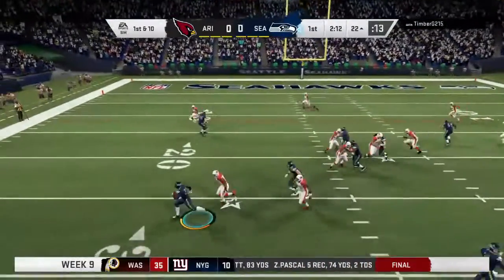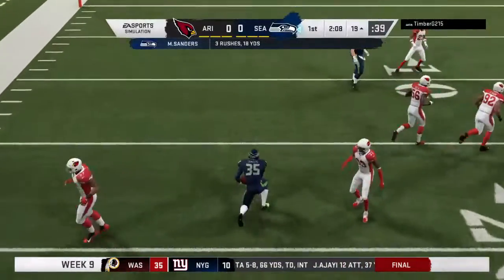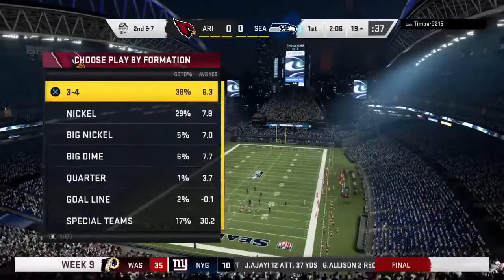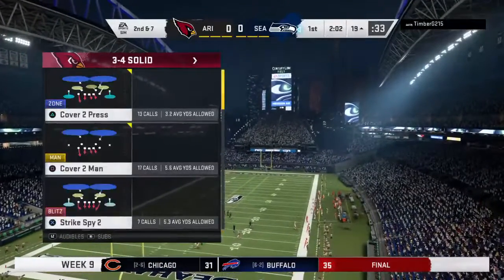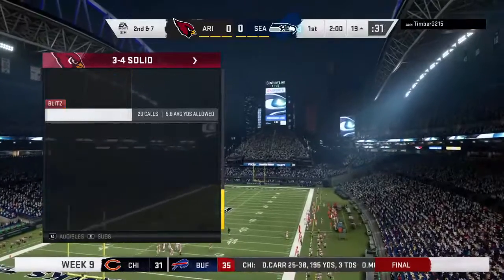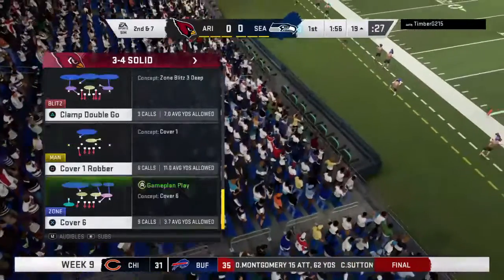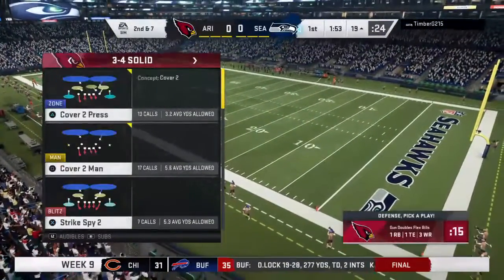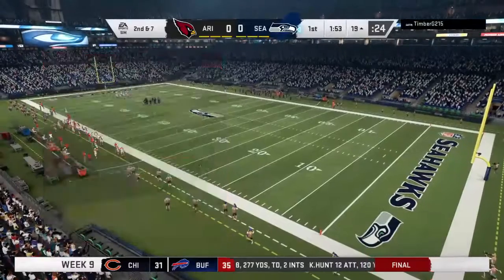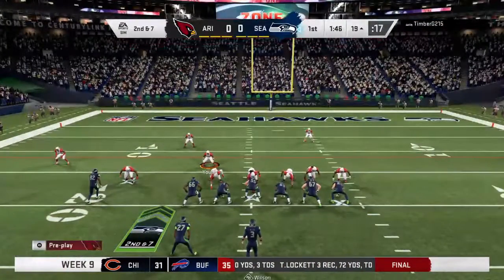On 1st and 10, it's Sanders. And he's taken down after a gain of 3 as they move it from the 22 to the 19. And that's one of the reasons you like to blitz even on rundowns. It confuses the blocking assignments. It doesn't allow those offensive linemen to get up to the 2nd level. At the 19-yard line. 3 yards on that last carry. Here's 2nd and 7.